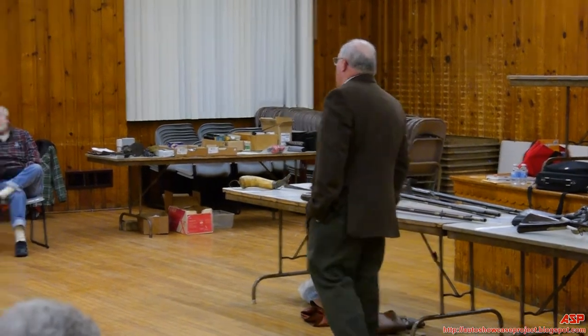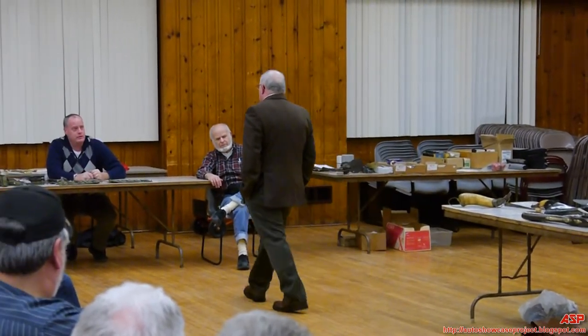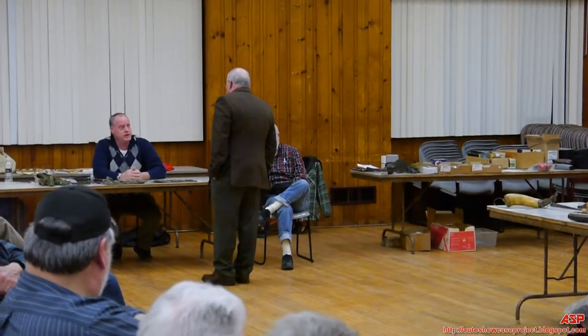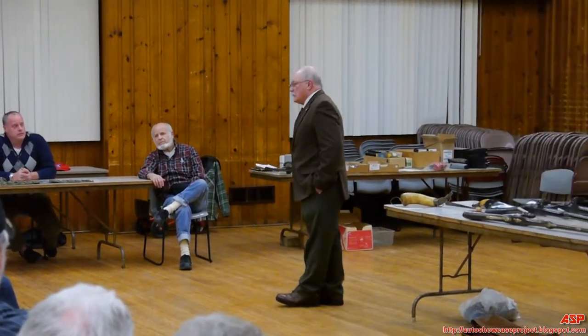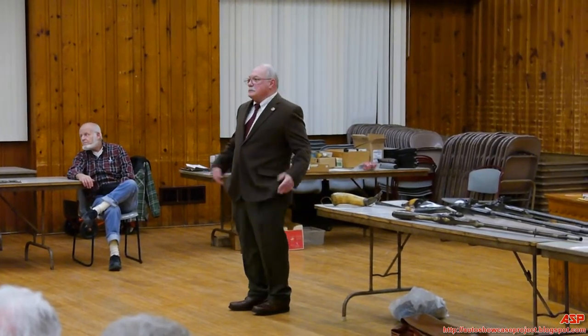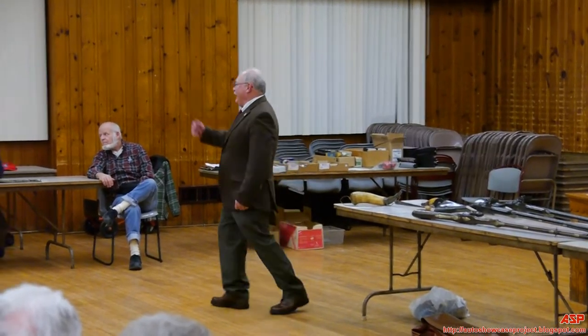Besides that 37-inch barrel model, were there any models that had short barrels? I don't think they had short barrels. Like the sappers and artillery and engineers, would they get the short ones? Yeah, the miners, they called them, had short barrels. 37-inch barrels.